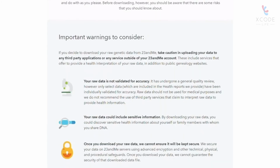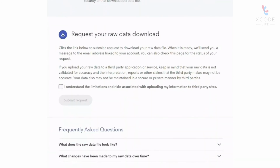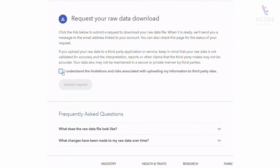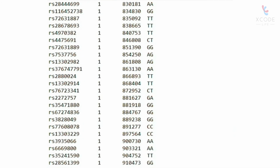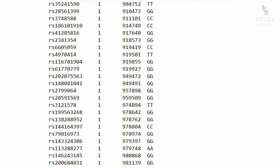Most genetic tests provide your DNA information in the form of a text file called the raw data. This data will look like a bunch of numbers and letters that you won't be able to decode easily.